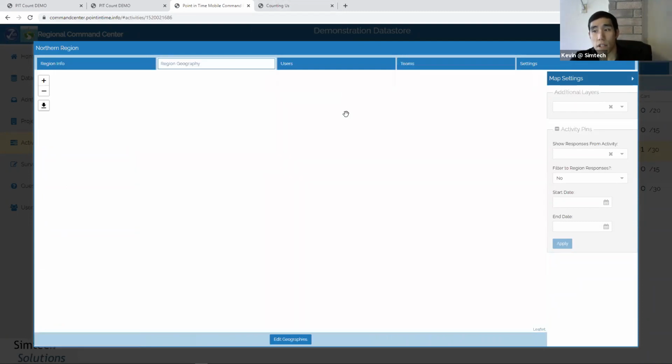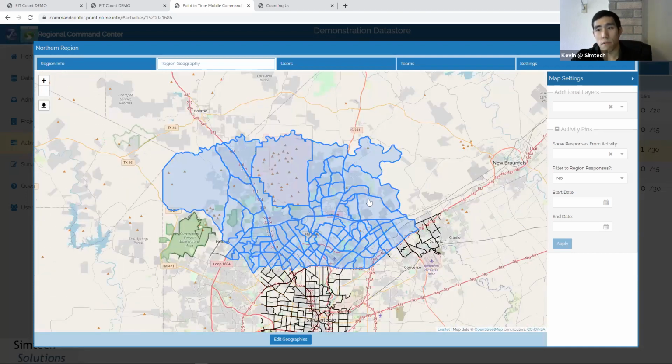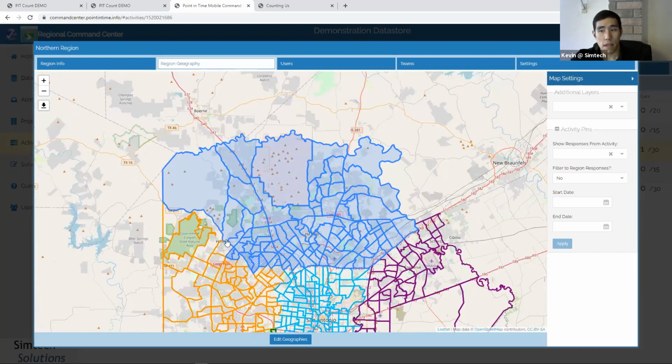The same thing would apply to the region geography here. If you were to say that the northern region shouldn't be covering, let's say, this tract, for example, that's how you can quickly change the covered areas for regions and teams.